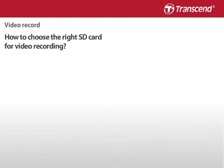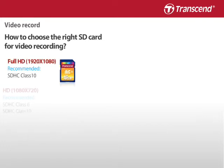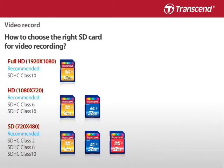Camcorders have long included flash memory card slots for saving still photos, but it's only recently that they've started using memory cards to replace tapes, DVDs, and hard drives as the main storage medium in a camcorder. Nowadays, almost every camcorder manufacturer uses SD and SDHC cards for their flash memory card-based camcorders.